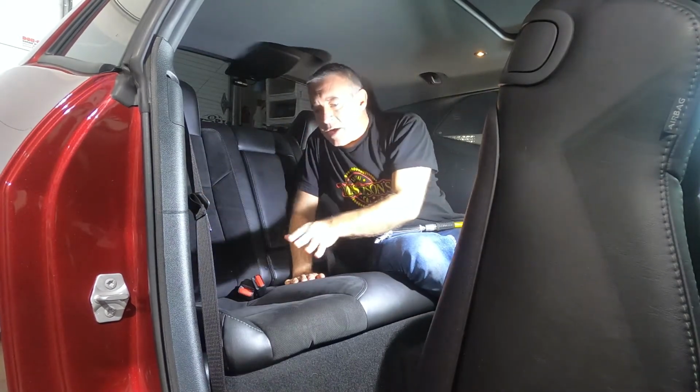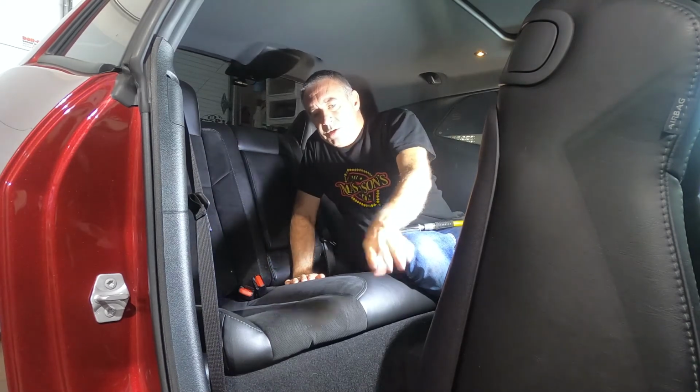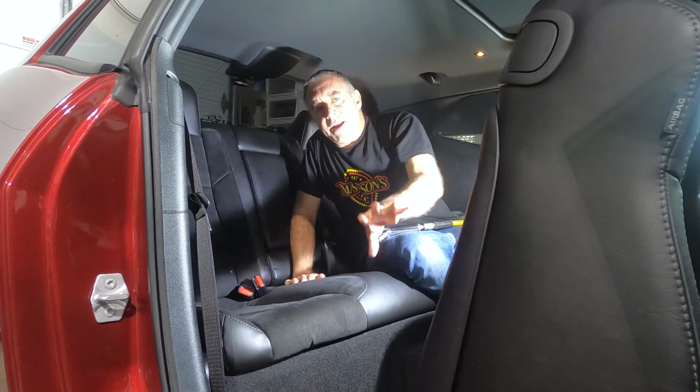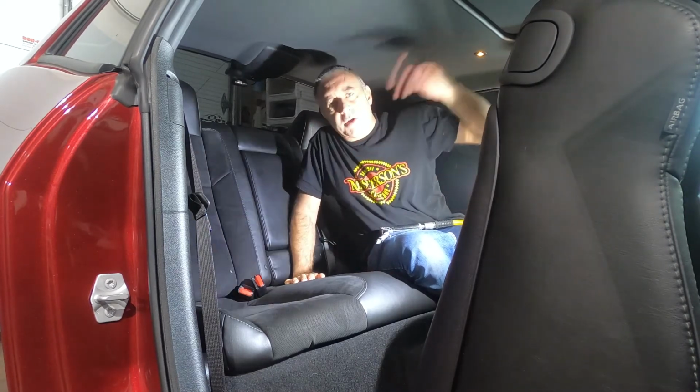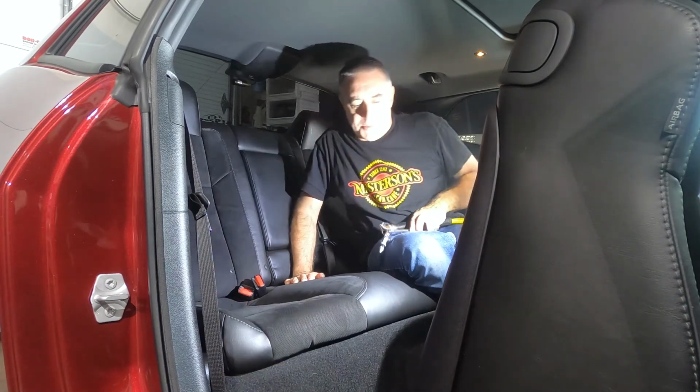Now what I'm trying to do here is I'm trying to blow the heaviest stuff forward so that when I go through with my chemical gun after and my steamer, most of that heavy stuff is already gone so that I'm not blowing it all over the car again. Now I'm going to blow all this up to the front and then I'm going to vacuum it.